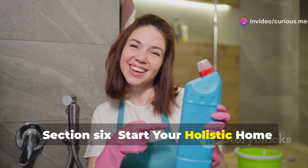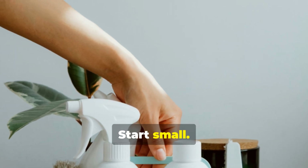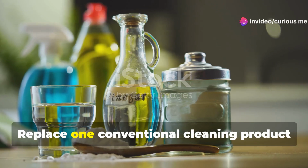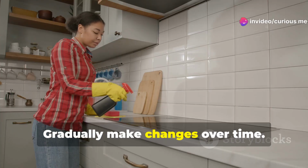Section 6. Start your holistic home detox today. You don't have to overhaul your entire home overnight. Start small. Choose one area to focus on, like your kitchen or bathroom. Replace one conventional cleaning product with a natural alternative. Gradually make changes over time.